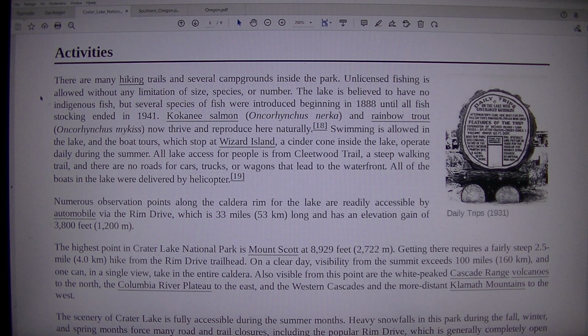There are many hiking trails and several campgrounds inside the park. Unlicensed fishing is allowed without any limitation of size, species, or number. The lake is believed to have no indigenous fish, but several species of fish were introduced beginning in 1888 until all fish taking ended in 1941. Kokanee salmon, Oncorhynchus nerka, and rainbow trout, Oncorhynchus mykiss, now thrive and reproduce here naturally.